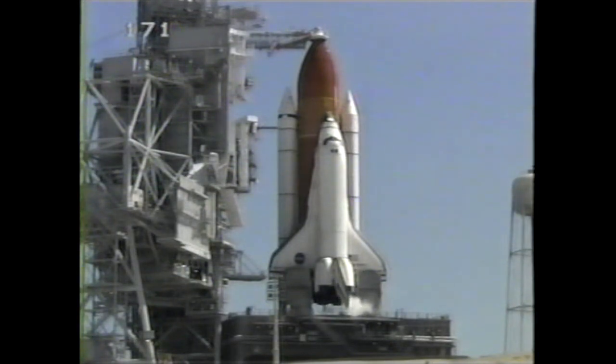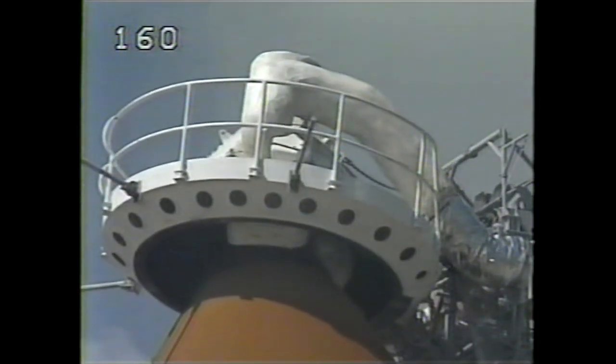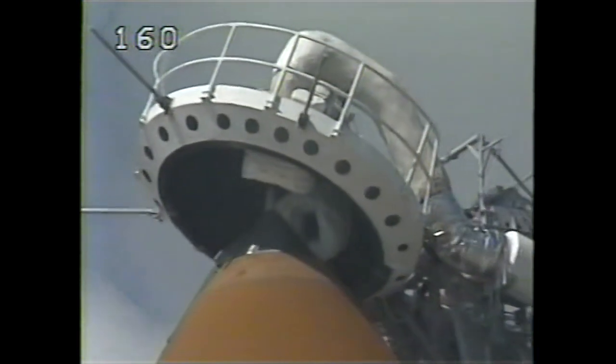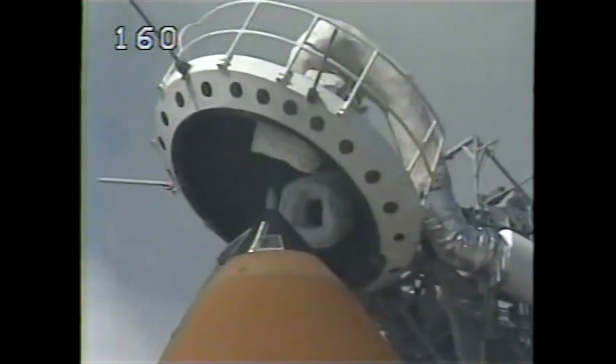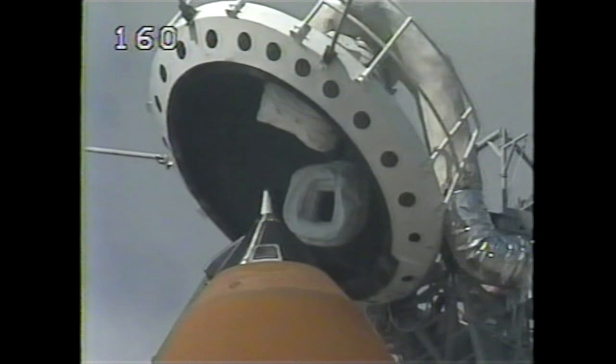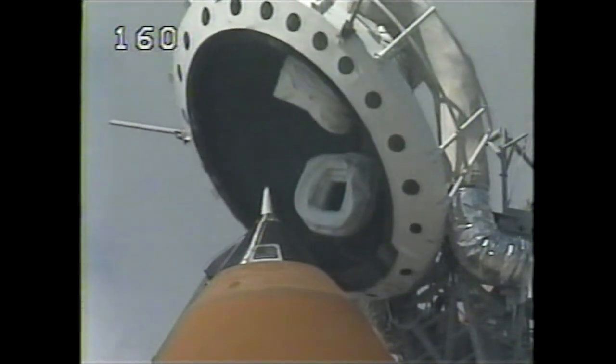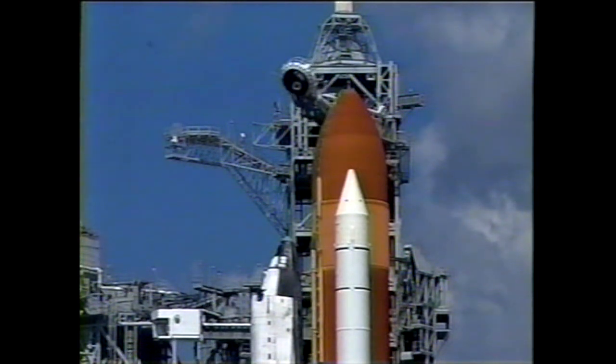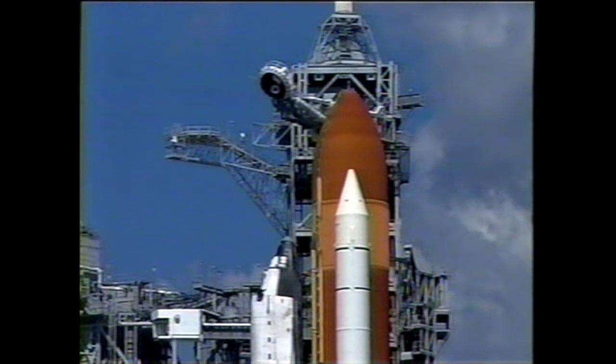LCS is go for ET LO2 pressurization. And now we should have retraction of the gaseous oxygen vent arm, the GOX vent arm. We'll pull away from the top of the external tank, the beanie cap so-called. And initiate O2 flow. T-minus 2 minutes. Visors and O2 flows in work.